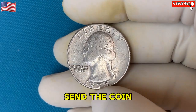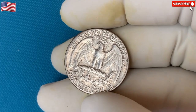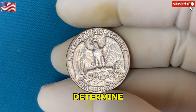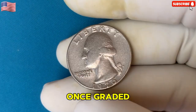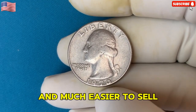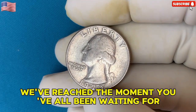When in doubt, send the coin to a professional grading service like PCGS or NGC. These organizations can verify authenticity, determine condition, and even identify rare errors you might not notice with the naked eye. Once graded, your coin becomes far more valuable to collectors, and much easier to sell if you ever decide to cash in. And now, we've reached the moment you've all been waiting for.